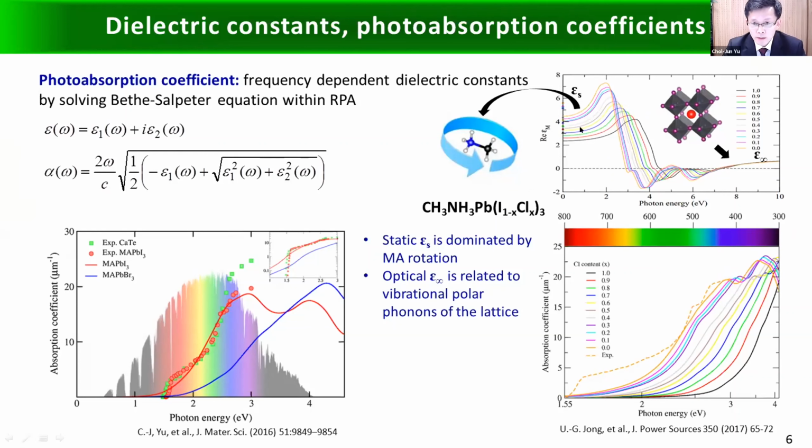Here we found that the static dielectric constant is related to the rotation of a molecular cation, while the high-frequency or optical dielectric constant is related to the vibrational polar phonons of the lattice. In relation to this, the onset of photoabsorption and the first peak shift to higher photon energies, like the short wavelength light, with increasing mixing content.